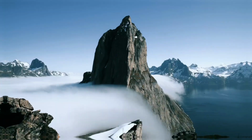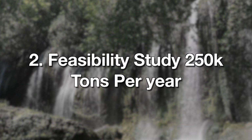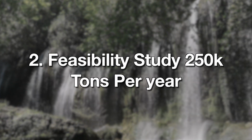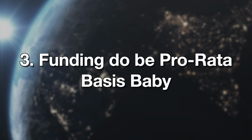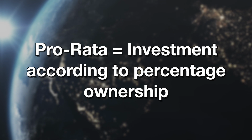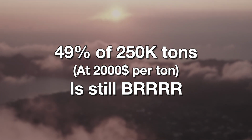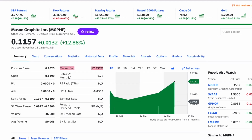Moreover, the conditions include: 1. At least a $10 million Canadian investment from NMG into the Mason Graphite deposit. 2. The completion of a feasibility study for a 250,000 ton per annum graphite mine on the Mason Graphite deposit. Number 3, funding of the joint venture will be on a pro rata basis, meaning each company will have to contribute their percentage of ownership as funding. So Mason Graphite is actually getting a discount for developing their property. After all, NMG is paying for 51% of the development of the mine. But of course, Mason Graphite will also only get 49% of the profits of this graphite mine. But 49% of 250,000 tons of high purity graphite is still a lot of revenue, especially for a $20 million company today.